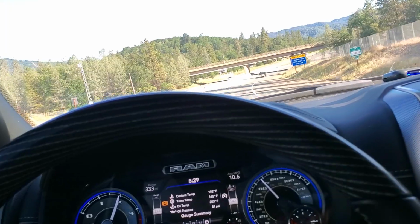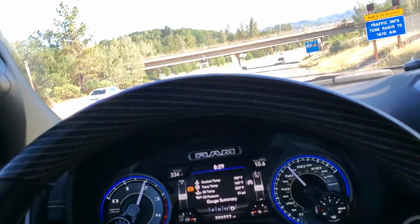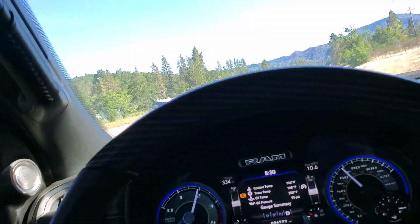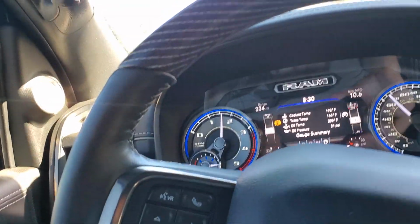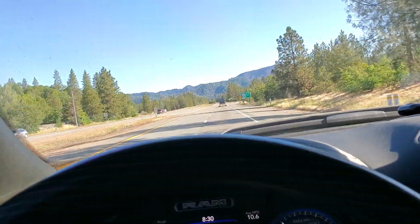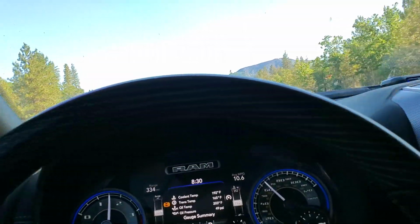I was climbing a lengthy hill, 5 minutes straight. It wasn't hammered to the floor. It was more like 2,000 RPM for 5 minutes. And this is after a bunch of little pulls like these, rolling hills and passes.